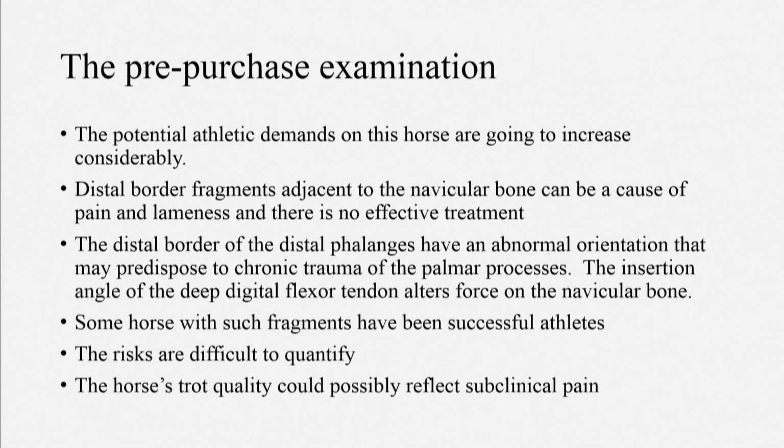We know, or we think, that the orientation of the distal phalanx may be important with respect to forces delivered to the deep digital flexor tendon and the navicular bone. But we know that some horses with distal border fragments have been successful athletes. The risks are difficult to quantify, but the horse's trot quality could potentially reflect subclinical pain.